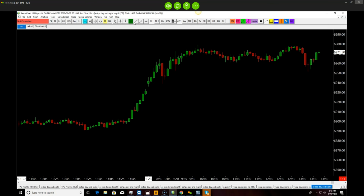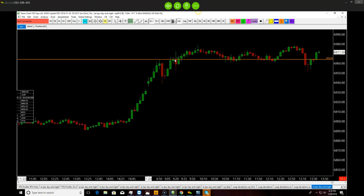And then notice on the first test back to the top of that bar, I get another responsive buy and push back out from 69.64 back towards 69.80. That's a good trade, guys. There's nothing wrong. That's at least 10 points, $200 a contract, right? That's a good trade. What will my short look like?